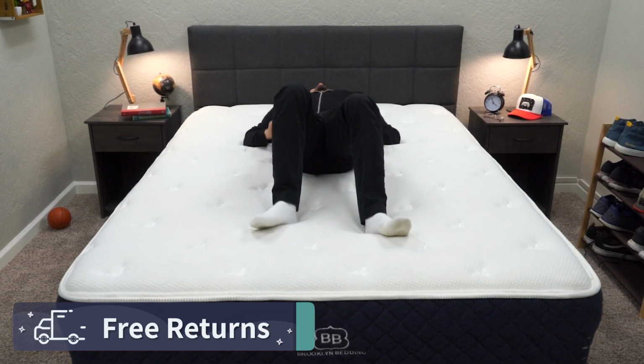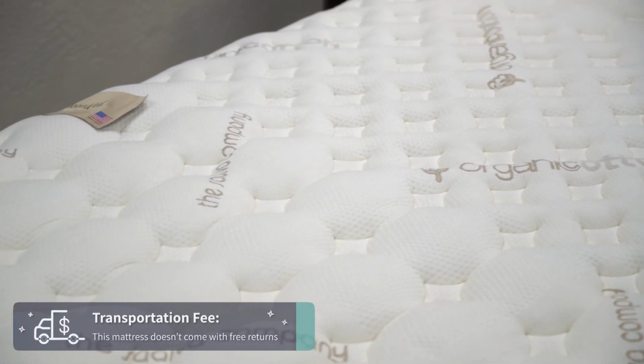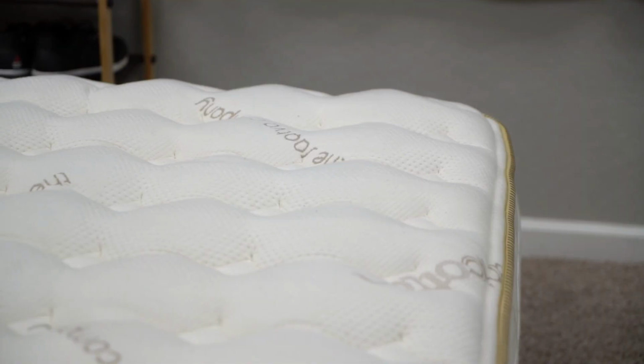Now, hopefully you do enjoy these mattresses, but if not, you can get completely free returns with Brooklyn Bedding. But if you do get the Lumen Leaf mattress, they might charge you a small transportation fee if you decide to return the bed. So definitely listen to all the details on it before you go out and purchase it. But hopefully you do enjoy either one of these mattresses.